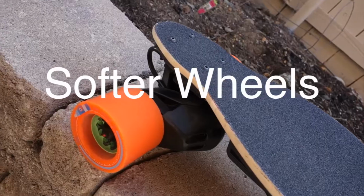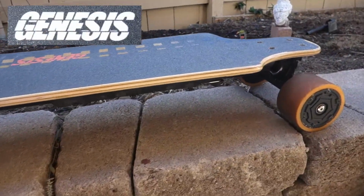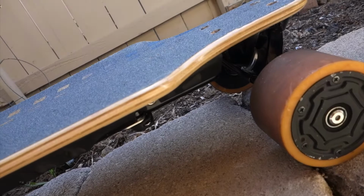The first thing I noticed, the wheels are softer on the Boosted, so that makes for a more comfortable ride. So riding on the street or sidewalks, if you're not going to ride somewhere that's really smooth, the Boosted is definitely better for that. There's smoother acceleration.